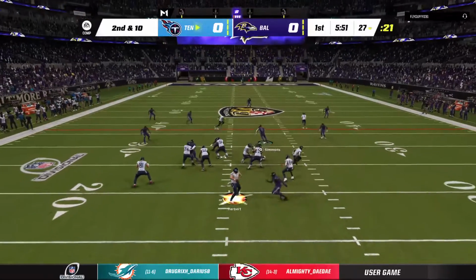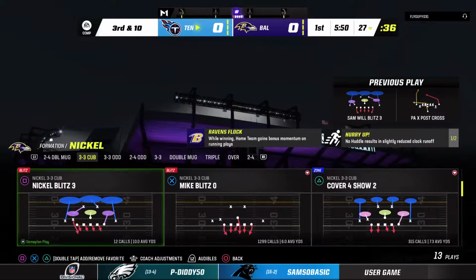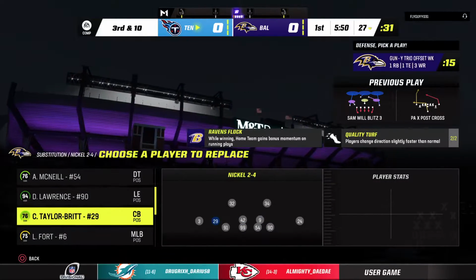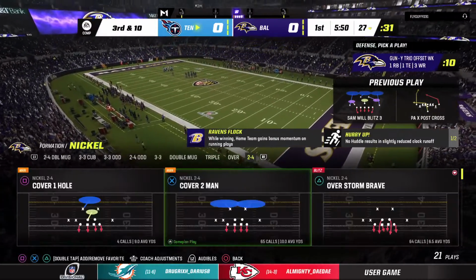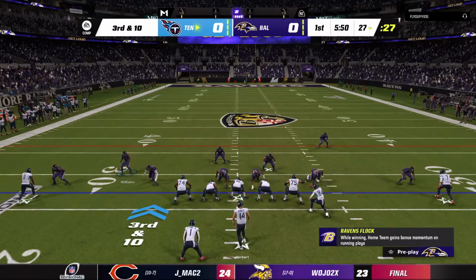A play fake, and now Herbert to throw. And that throw behind his man. He missed him. Incomplete. Well, so far in this drive, they've done some good work. They force incompletions on 1st and 2nd down, bring up 3rd and 10. That brings up the big question. Do they bring pressure, or do they play coverage on this down? So 2 incompletions have led them to an early 3rd and 10.